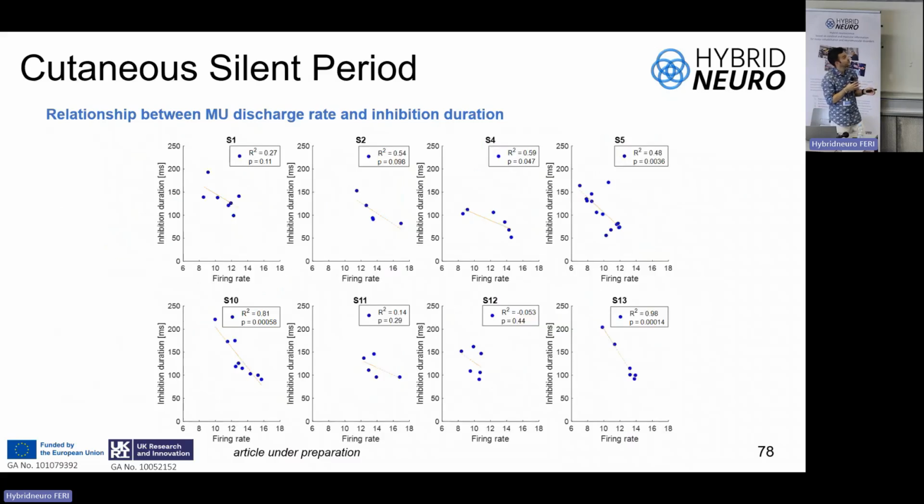Maybe not. When you look at the individual data for the individual subjects, you can see how, except for a couple of subjects, the R-square values of the regressions improve dramatically, and also the significance. Even with very few units for some subjects, you can see clear trends showing that there's a relationship between the firing rate and the inhibition duration.